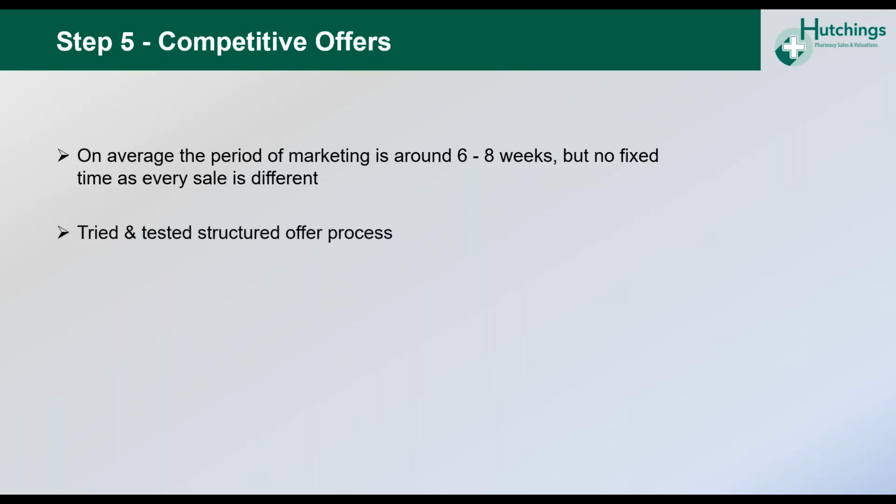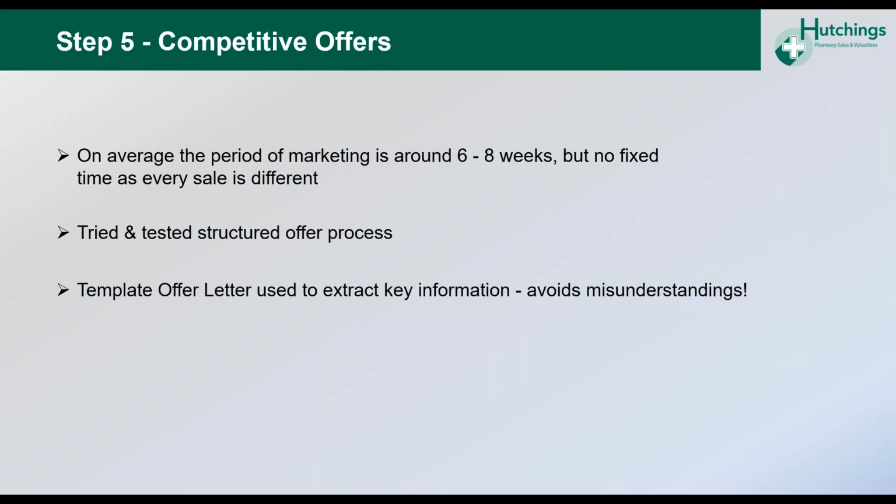Hutchings has a tried and tested structured offer process which we've applied over a number of years. Occasionally, we may recommend to the seller that they consider an individual offer on an ad hoc basis, but in the majority of cases, once we are at a stage where it's appropriate to call in offers, in agreement with yourself, we invite interested parties to submit their indicative offers in writing by a specific date.